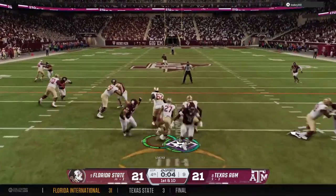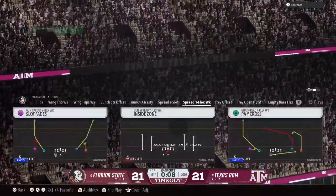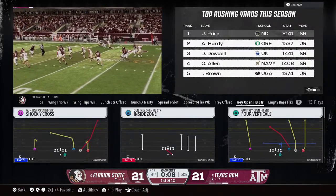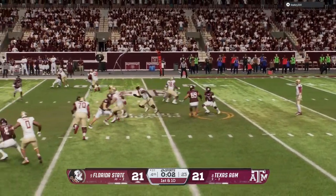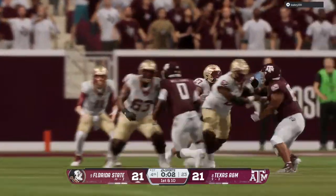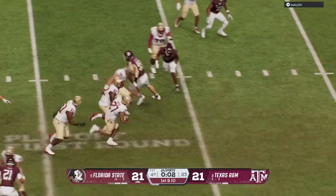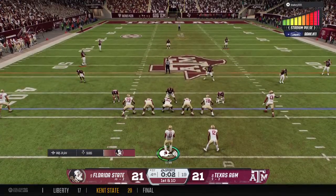And from the shotgun, an inside handoff. First down and more. He's still running. And a timeout is taken. Just 2 seconds left on the clock. And that run, good for first down yardage. The drive moves on.